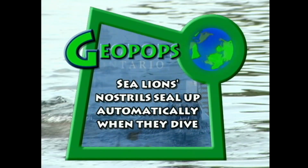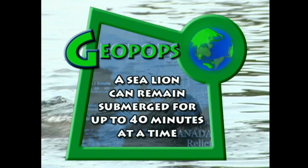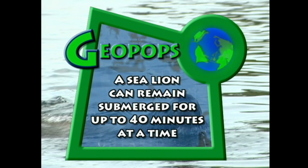Sea lions' nostrils seal up automatically when they dive. A sea lion can remain submerged for up to 40 minutes at a time.